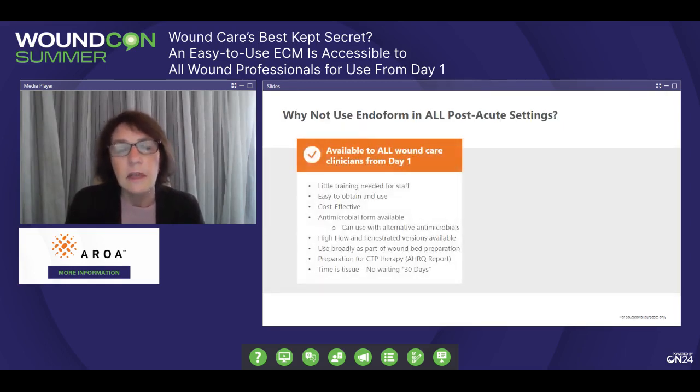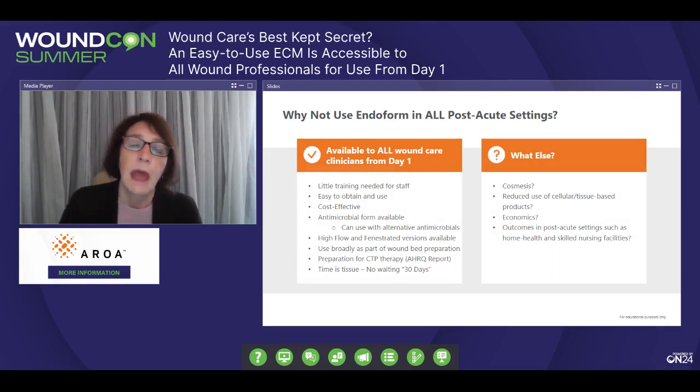And what Dr. Mellon had talked about also gives us that idea of the physiology of how all that works. So the nice thing is anybody can get this. And people think, well, I have to have my patient in a wound center. And actually, you really don't, because it is available to all people in all settings. And you can do it from day one. So the advantage is that you don't need a lot of training. It's putting on a dressing like you would any other. You can get it, and it's easy to obtain and cost effective.